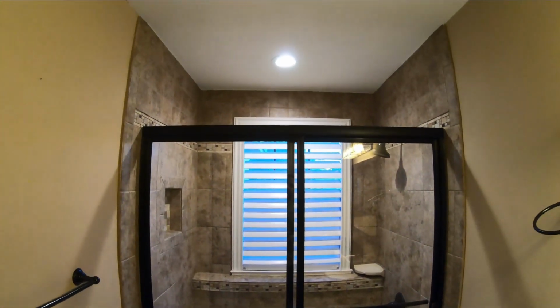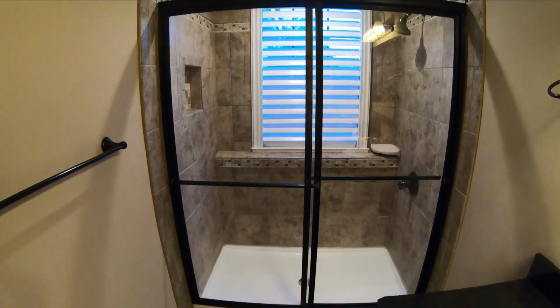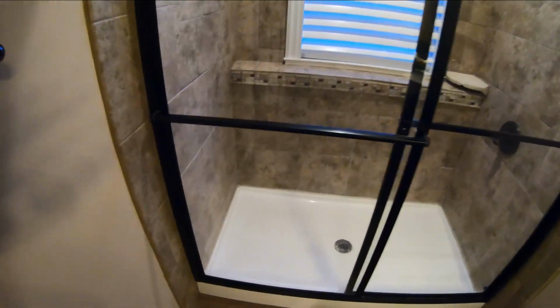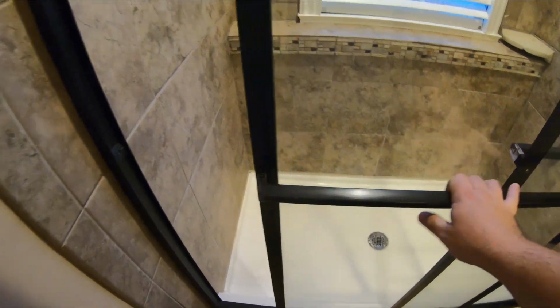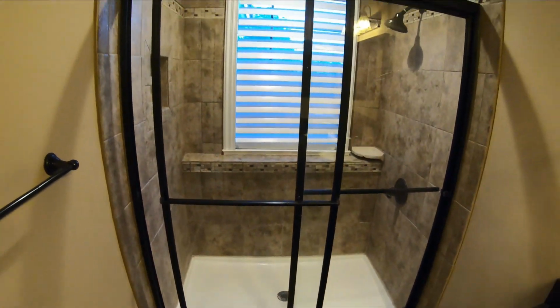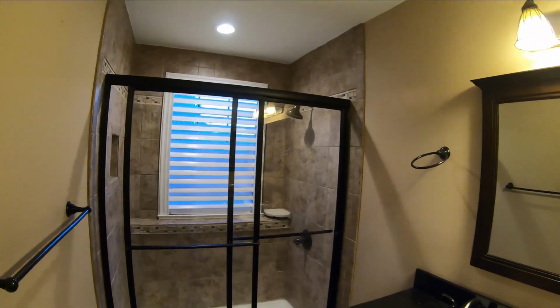I didn't really care if it was perfect. I mean, I did care, but I cared more that there was no water leaks. I ended up putting a prefabbed shower pan back then. I don't know how to do any of that stuff. But yeah, I did this all myself, so kind of like my little claim to fame. I was pretty happy with it, but I think that's where this story ends.